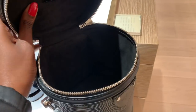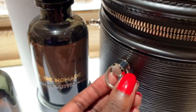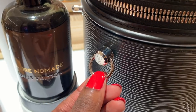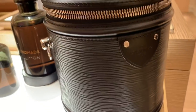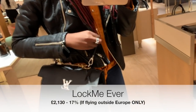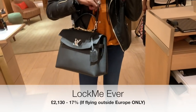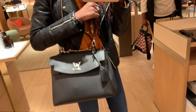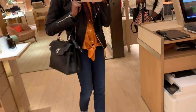Okay. That is really nice. And that's silver hardware. Sorry? Silver hardware? Yeah, it's all silver. Silver, it's very pretty. It says the lock me bag. Really good bag for work.